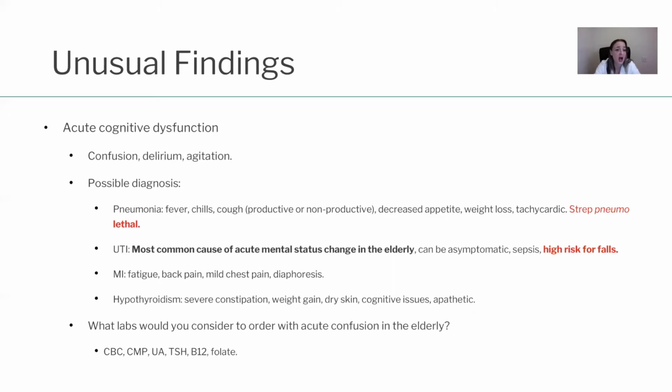Pneumonia or UTI. With pneumonia, you have fever, chills, the cough. It could be productive or non-productive with the elderly. They may have decreased appetite, weight loss. They may be tachycardic. And remember that strep pneumo is lethal for our elderly.